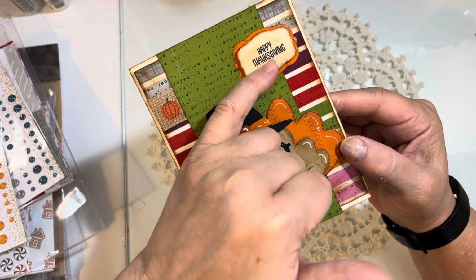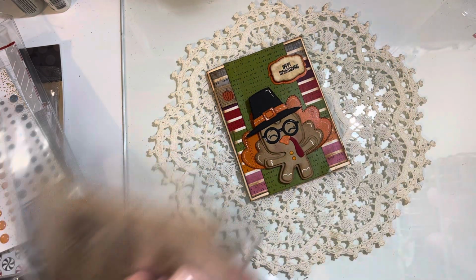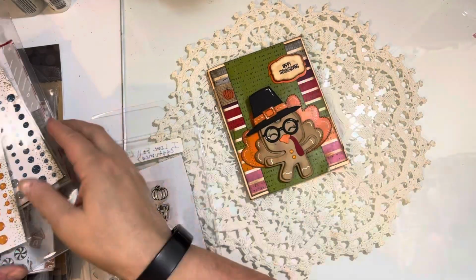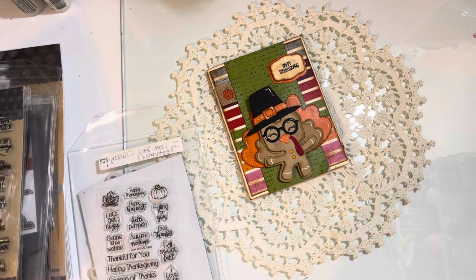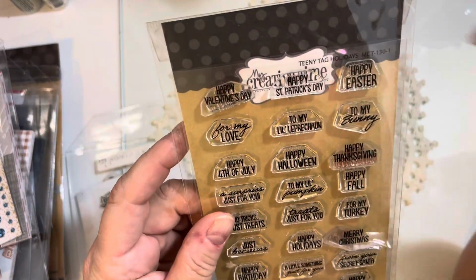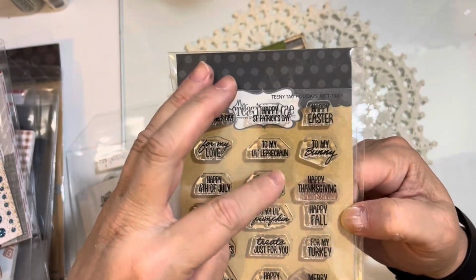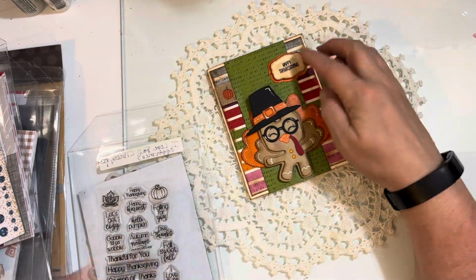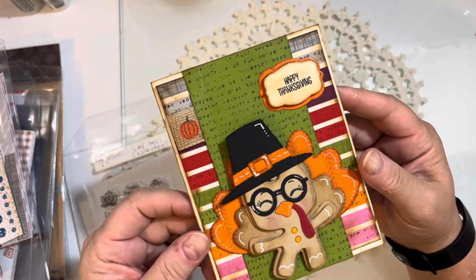I used a slightly bigger sentiment than the one that comes with the set. So the one in the set is a little bit smaller, the Happy Thanksgiving right there. And it was a little too small, I thought, for the label that I chose from the jar label set. And so what I did was I pulled out this, this is the Teeny Tag Holidays set, MCT 130-1, and I used the Happy Thanksgiving from this stamp set, which is just a little bit bigger. Okay, and I think a lot of you have this in your stash. So I used that one to make my Happy Thanksgiving on here. I added a little piece of ribbon that has a pumpkin on it, just to add a little decorative element.